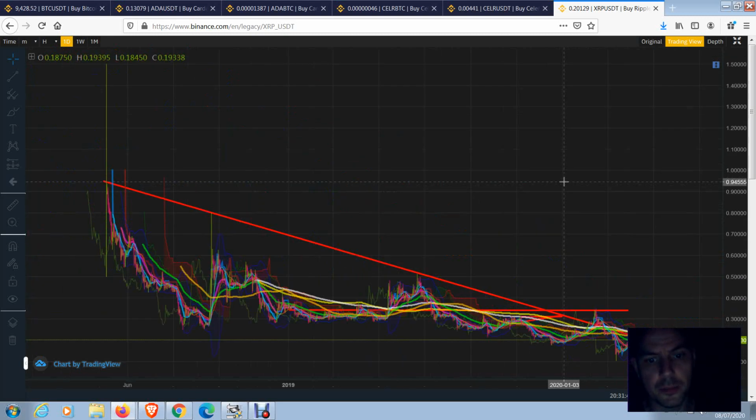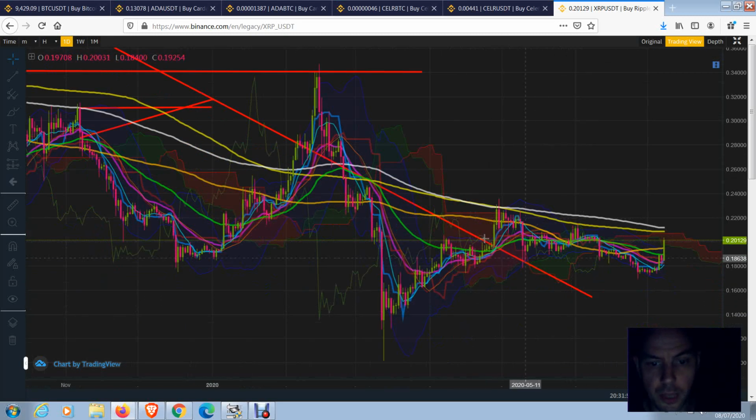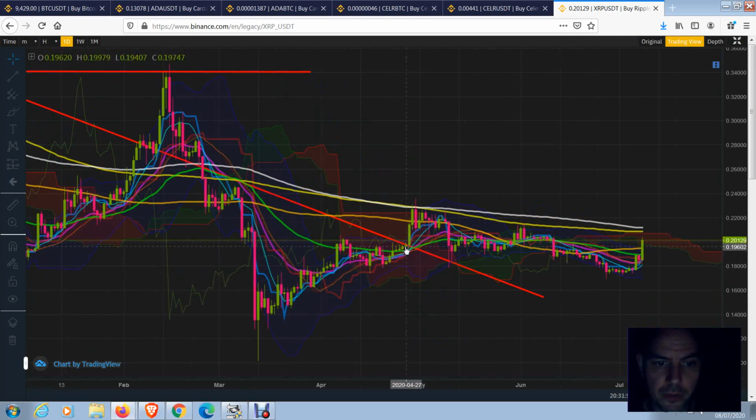So unlike Bitcoin, it's been going down ever since. However, we broke out of a descending trend. We're still outside of that now, so we broke out of it again. I made that trade, obviously, because it's the obvious trade to make. It didn't break above the 200 exponential, and it was rejected several times from it. So I sold that trade. I'm talking about leverage trading, by the way.